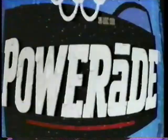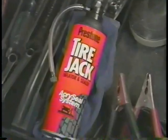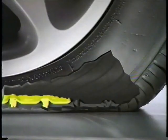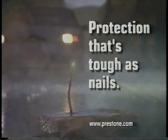Powerade. Power to working muscles when you need it. I am not done. Just what you need, a flat. Get new Prestone Tire Jack, the premium sealer and inflator that passes the Prestone 7 nail test. It's the only one with the AcroSeal system. New Prestone Tire Jack, protection that's tough as nails.